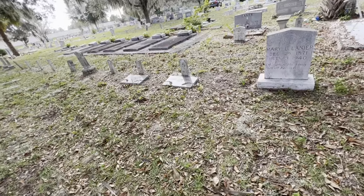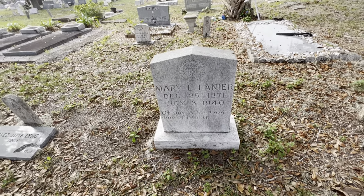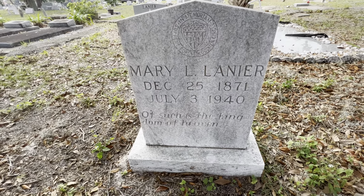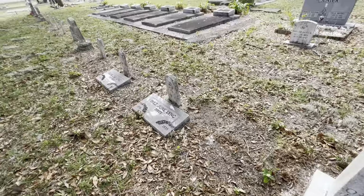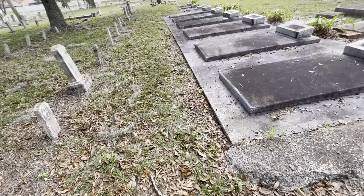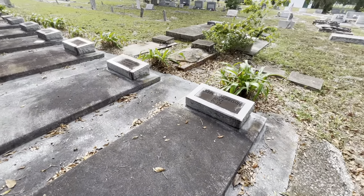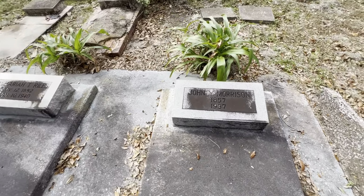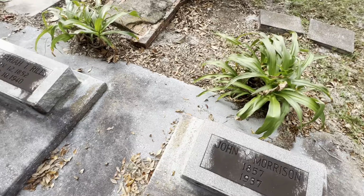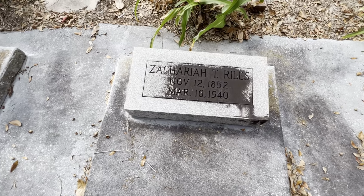So this is probably one of the older graves I've seen. 1871 to 1940. And then you've got a whole bunch of above ground graves. So these are the older part right here. He's 1857 and 1937. So these are the older graves right here, folks. And then probably what they did was just bury around them. 1852 to 1940.